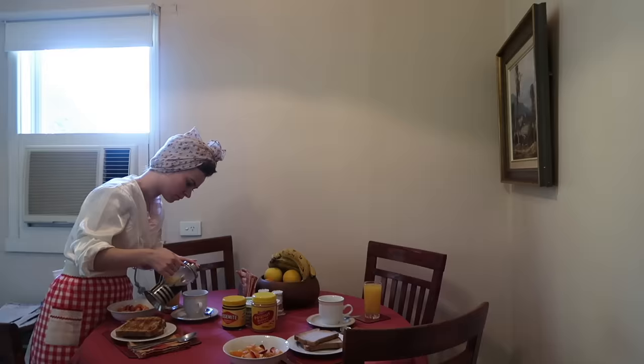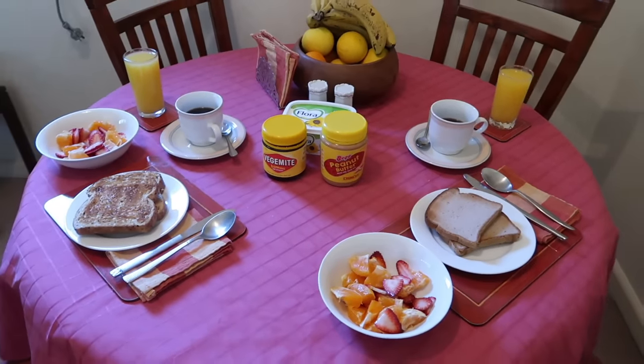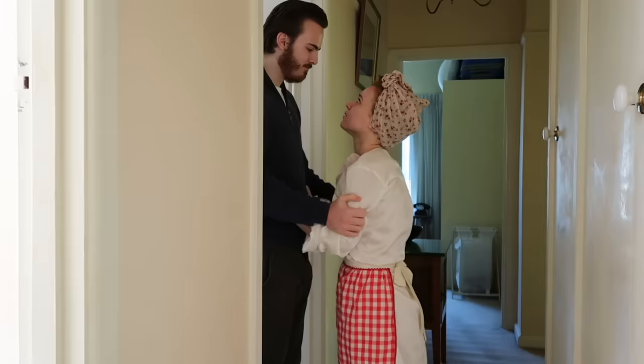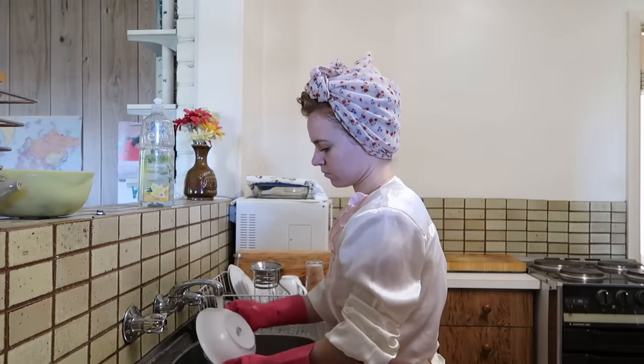For Monday's breakfast, I settled on something a bit more simple: toast and fruit with juice and coffee. I gave James a goodbye kiss before he went to work, and then I cleaned up the dishes after breakfast.